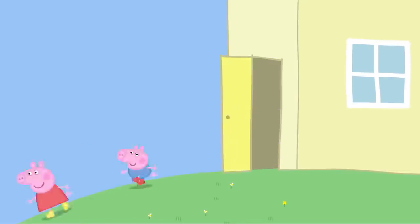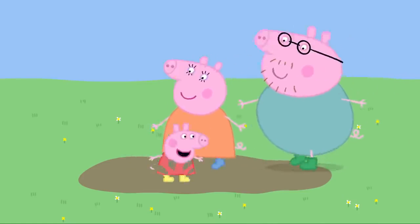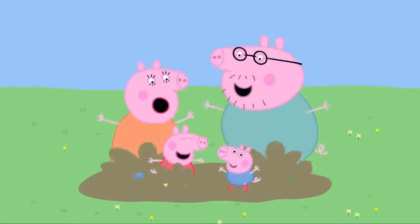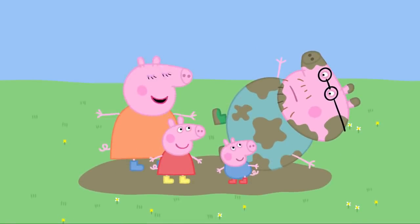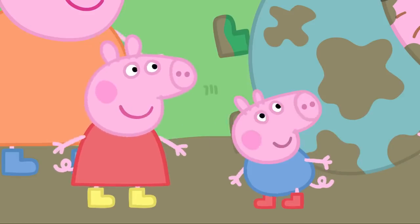Peppa and George are wearing their boots. Mummy and Daddy are wearing their boots. Peppa loves jumping up and down in muddy puddles. Everyone loves jumping up and down in muddy puddles. Oh, Daddy Pig, look at the mess you're in. It's only mud.